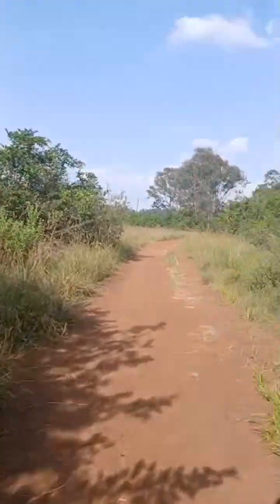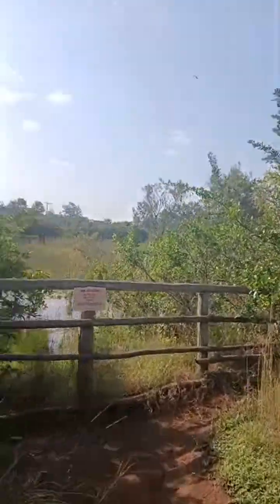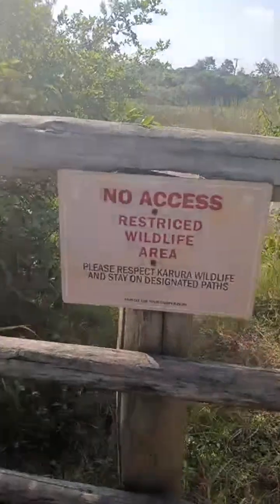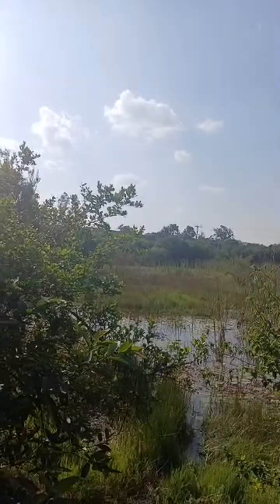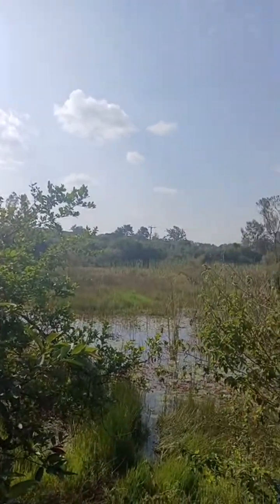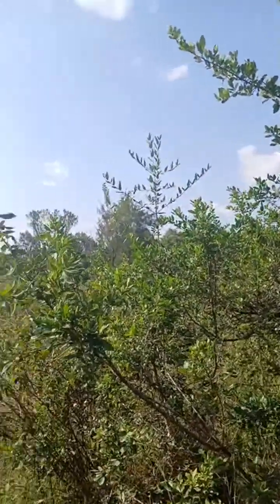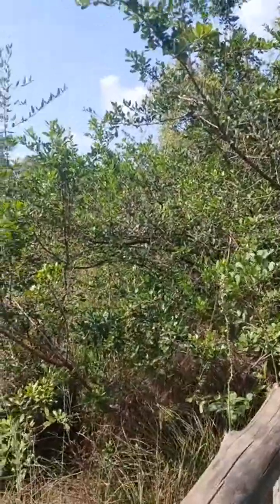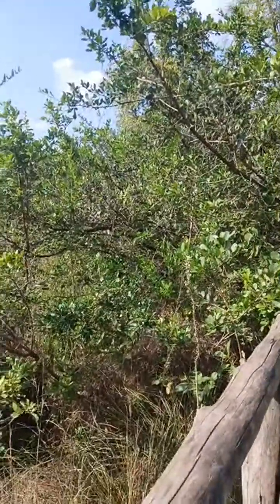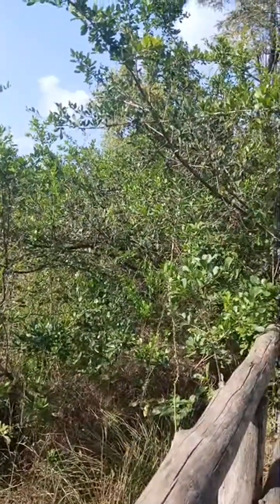Sorry for the interruption. I had a few interruptions here, up and down, but I've sorted out the issue. So you can read here, no access, restricted wildlife area. This other side also you have a few. There's a bird here, trying to find out which bird it is. Bird somewhere here.